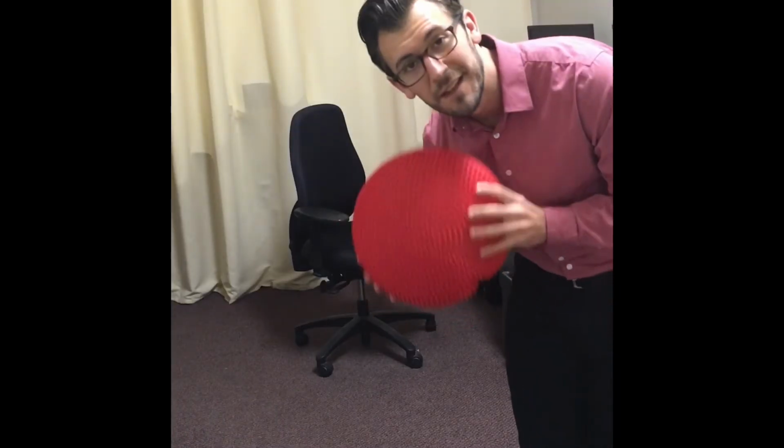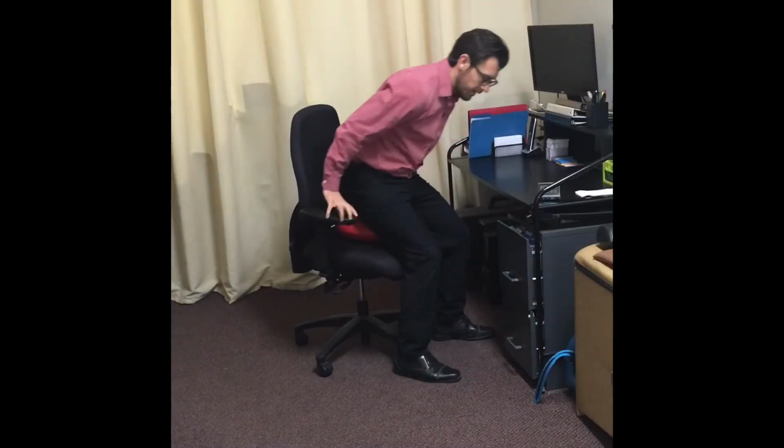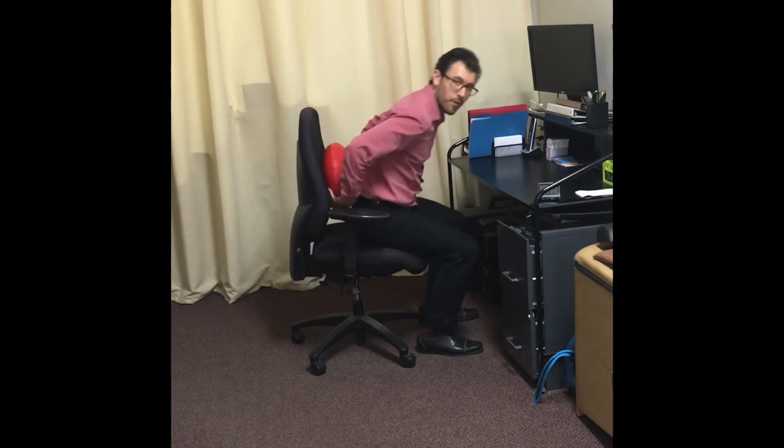Or a wobble disc that you can use to create some motion so you're not just stuck in one position for all this time. Like one of these. You can get motion in the spine. And when you're done with that, after a few minutes, you can use this lumbar support to keep you upright.